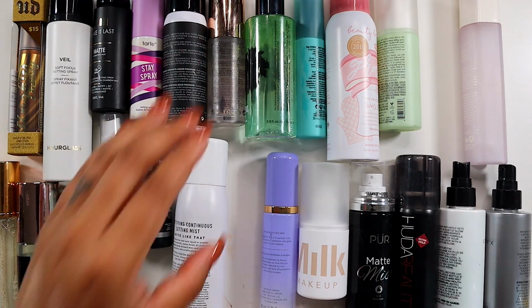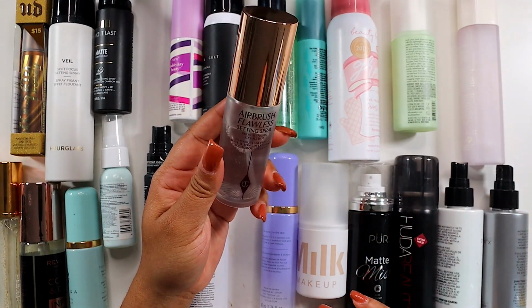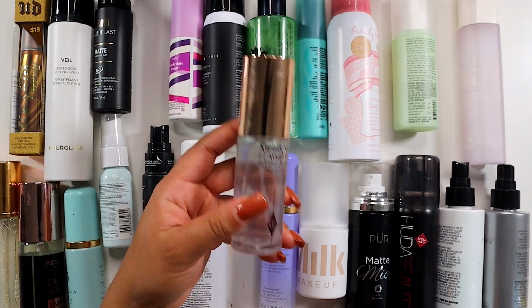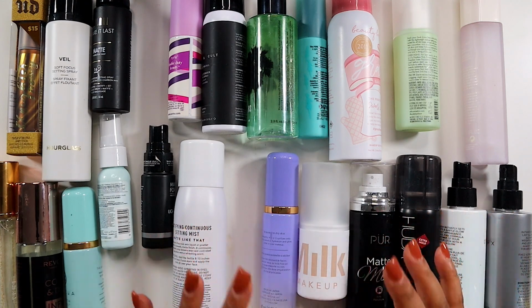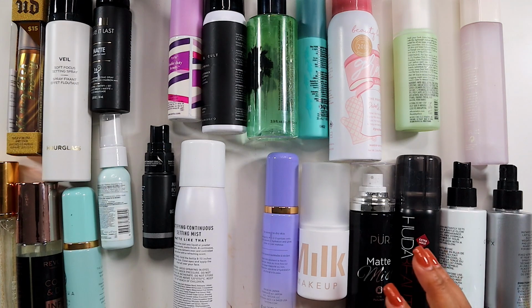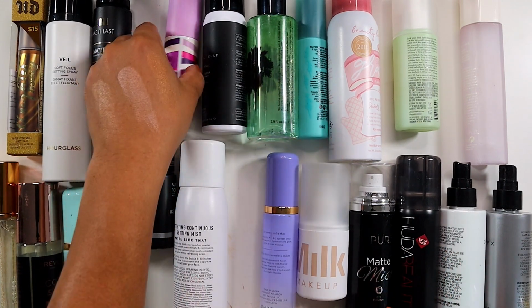What else do we have here? I love this one. Our Airbrush Flawless Setting Spray by Charlotte Tilbury. I actually really like this one, so we keep her. And just for context, you guys, I like to keep a range of matte setting sprays, natural setting sprays, and just some dewy setting sprays. Sometimes they're really great to mix.